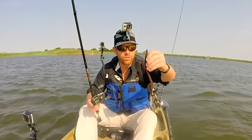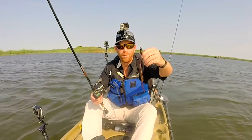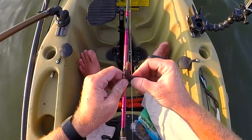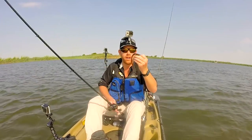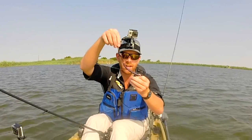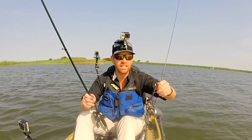So right now I'm using this Raptor Tail 10.5 inch worm by Excite Baits. These things are killer. All the Excite Baits, they're soft plastics, float. So you imagine this guy's sitting on the bottom and his tail is just standing up in the air dancing like that. That's that action that's gonna entice a bite.